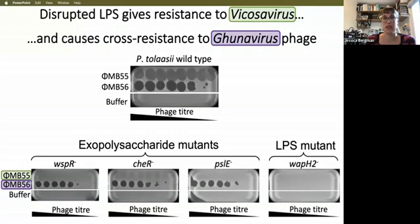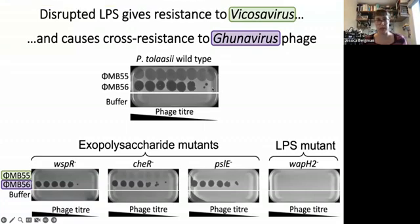So we took the bacteria that the part 3 student had selected to be resistant to Vicosa virus. So here's a wild-type Pseudomonas tolaasii, and you can see MB55 up here causes plaques. This is just a dilution series. MB56 also causes plaques, obviously.